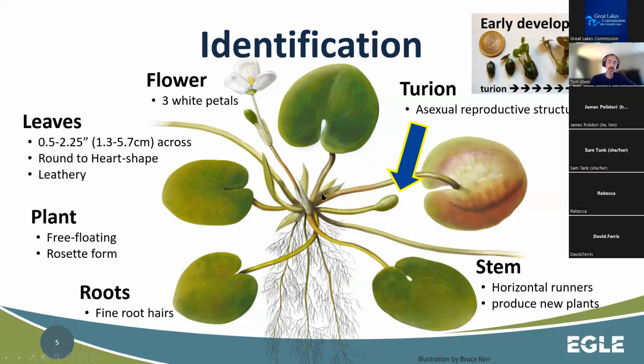It is a plant that does produce flowers and seeds in Michigan and throughout the region. So the flowers are somewhat distinctive. They're white petals, 3 of them, and a yellow center. There are a few native aquatic plants that have similar flowers, but those are all submersed aquatic plants, so they won't have the leaves and the flowers together.